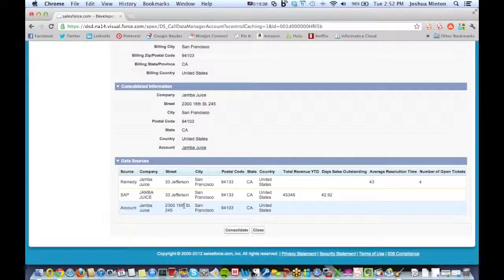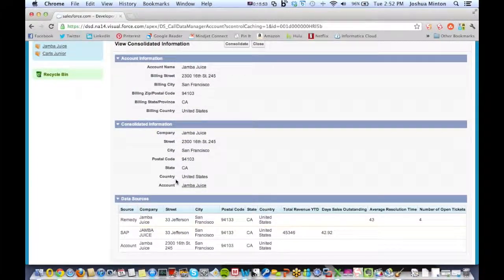So what Data Scout is tuned to do is first match up all the data from these many different sources, because you can see the different permutations of company and street. So Data Scout understands how to match that up. And then when I click on consolidate, we've actually got business rules executing to say what wins in the event of a conflict. So a really easy example is this address. I've got different addresses, so what wins in the event of a conflict? And that's completely configurable.